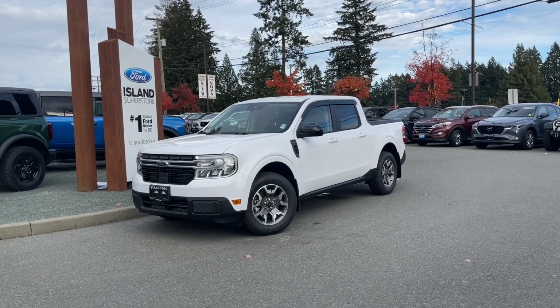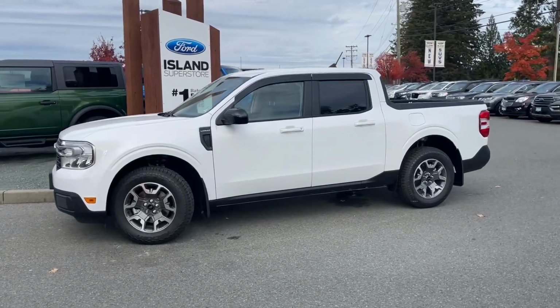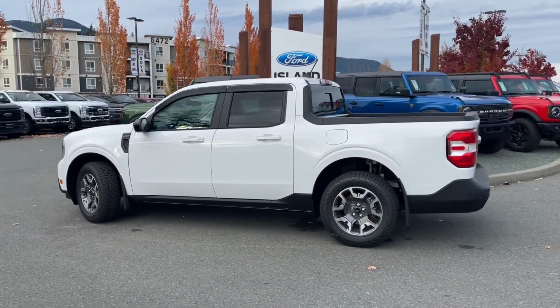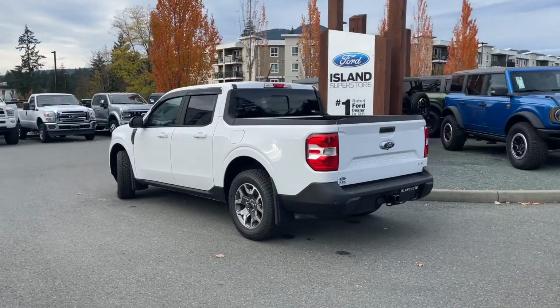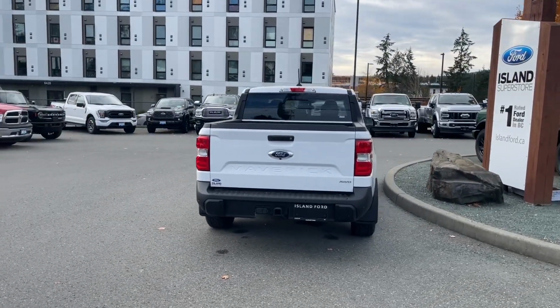It's a great day for a drive, especially in a 2024 Maverick LARIAT in Oxford white with the ebony and desert brown interior, seating for 5, 4 doors, and a 4-foot box that has a spray-in liner. You also have a trailer tow hitch, reverse camera, sliding rear window, and many other features. If you'd like to take this vehicle out on a test drive, you can book it online at islandford.ca.